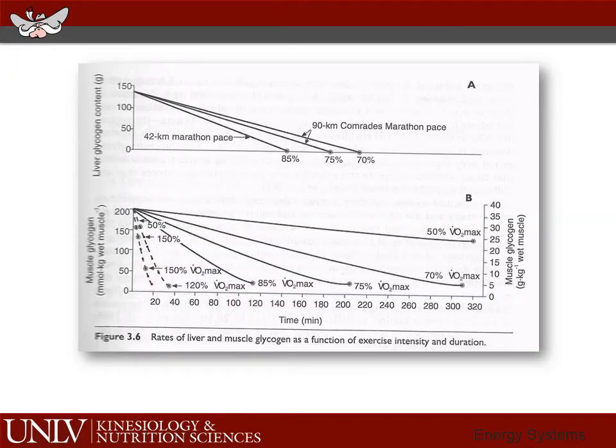So this graph here is a depiction of the differences between liver glycogen, which is yet to be fully understood, the amount of stores in the liver glycogen and how they function during exercise. And then muscle glycogen on the bottom graph. So top graph is liver glycogen levels, bottom graph is going to be your muscle glycogen levels. And you'll see the percentage there. They both have the same x-axis. So think about the top graph as the same x-axis.